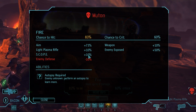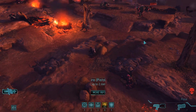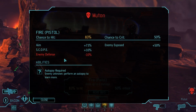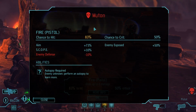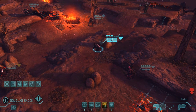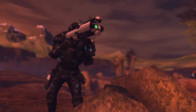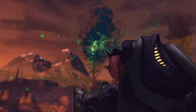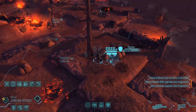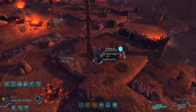Okay, plus 10, plus 10. Why is it the same? So weird. So this should be 73%. Yeah. Did we just find a bug? I thought the plus 10 aim is supposed to affect the plasma rifle only. Anyway. Okay, now Corporal Bacon has a promotion. We may have one more group of soldiers.